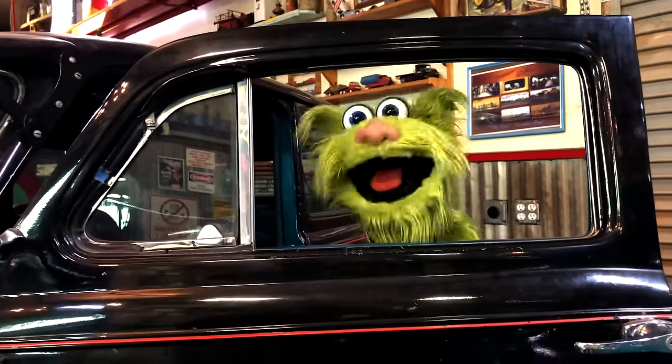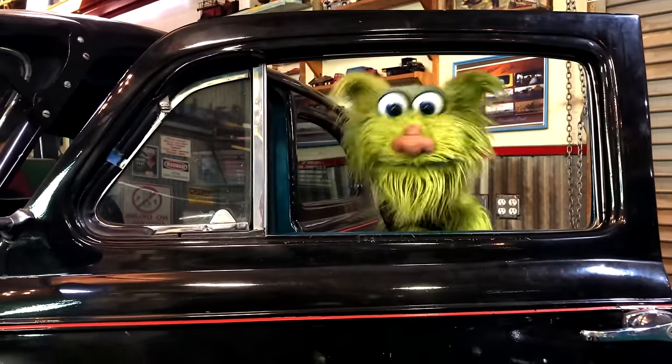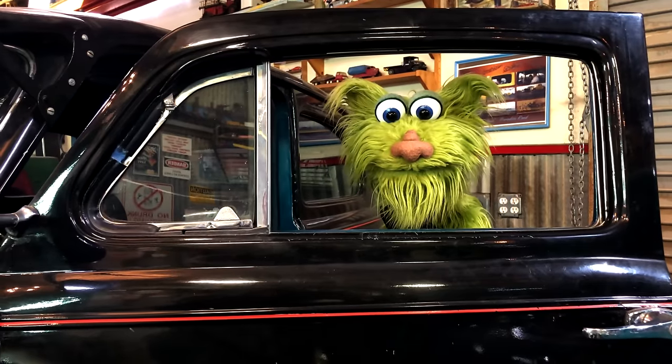Look, look, I'm in a dwarf car. It fits for me. Now, if only I had my driver's license.